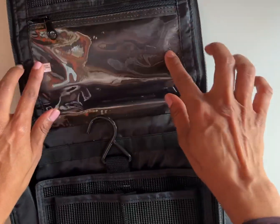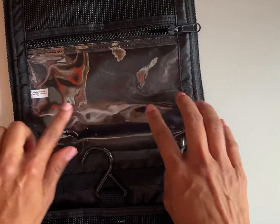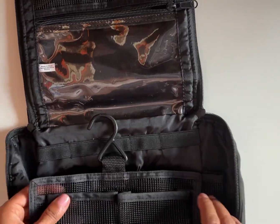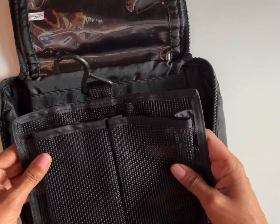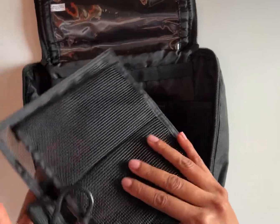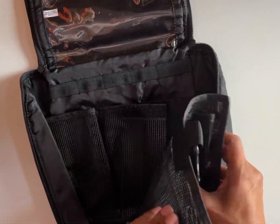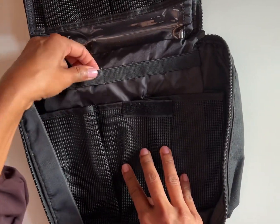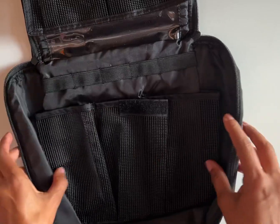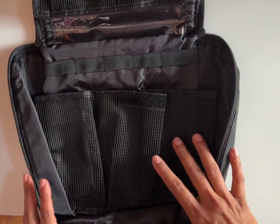And then there are other compartments. This one's very useful for storing perhaps shavers. And this item here actually detaches, so you could put your shampoo and conditioner in there while you shower. And then of course there's more useful items here for storage, and bigger compartments here for larger bottles.